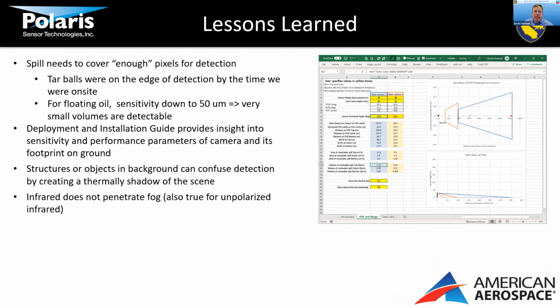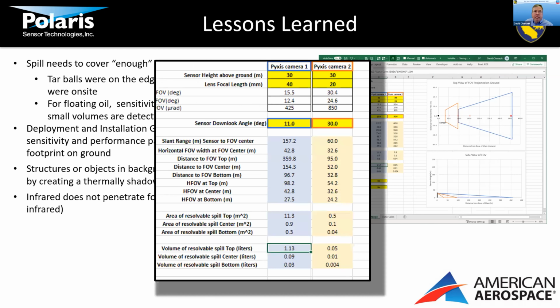So there have been a handful of lessons that we've learned while we've been doing this, and some of these with some of the responses that we've been on with Oscar, as well as several others, Oscar the drone, that is. And so again, the size of the tar balls by the time we got there were on the edge of detection, and so for that reason and others, we have put together what we call a deployment and installation guide that allows us to figure out what's going to go on in a particular deployment, whether it's at a fixed site or on a drone, and kind of in a graphical way.